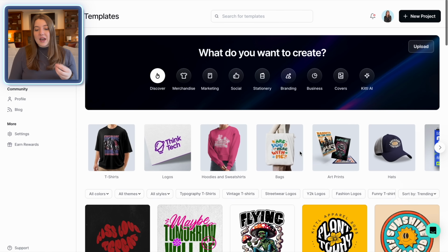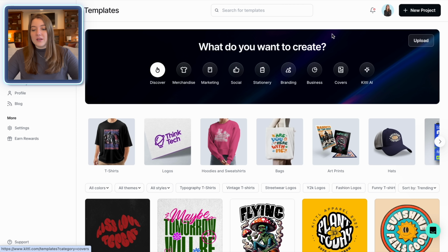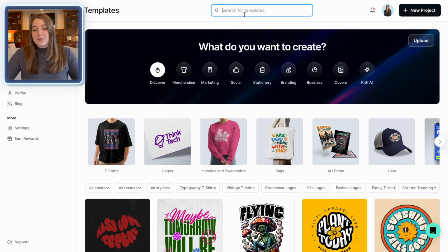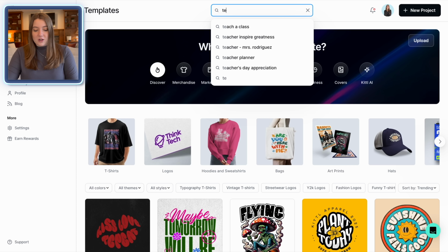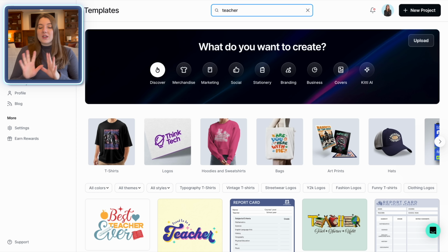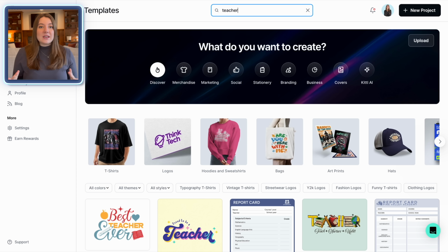So one of the things that I do whenever I am designing a product on Kittl, especially if it's in a particular niche, is I'm just going to see what kind of templates they have that would fit with this. So for this ESL niche that we are doing, any designs that are geared towards teachers are still going to work really, really well. So I'm just going to look in this template section here for teacher and see if there's any really cute designs that we could kind of put a more specific ESL twist on.